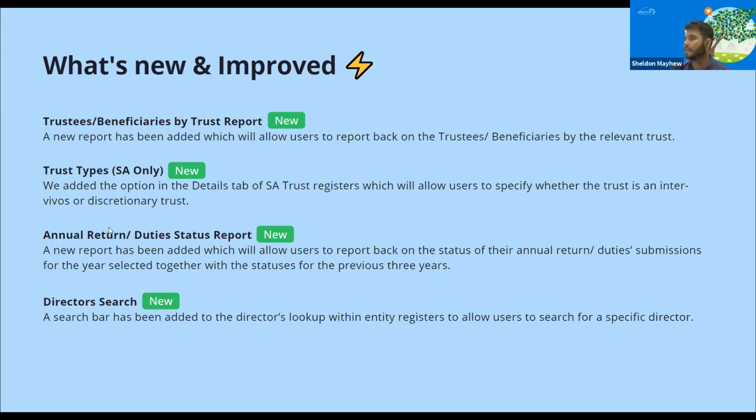And then another small change, I know a lot of you have been struggling with this for some time now, especially on those registers for the bigger corporates and those bigger registers where you've got endless amounts of directors on them. We've recently added a director search bar to the top of the tab, which will allow you to basically search off the director's name, surname, ID number, as well as their client code. So that small little change has made the world of difference in terms of functionality within all our registers, really.